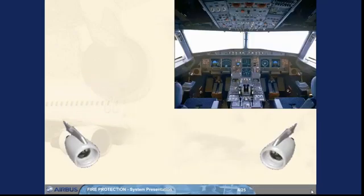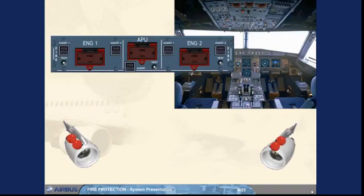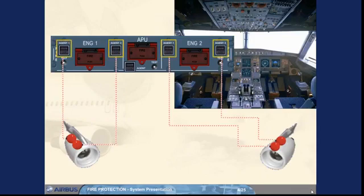Each engine is equipped with 2 extinguisher bottles. The discharge of the bottles is activated by a related agent push button. These push buttons are located on the fire panel on the overhead panel. Note, the agent push buttons are active only if their related fire push button has been released out.